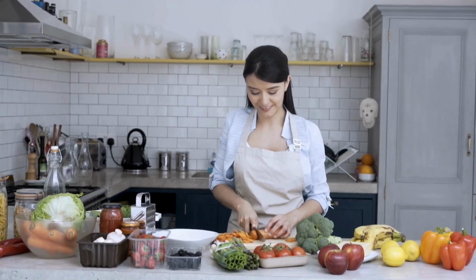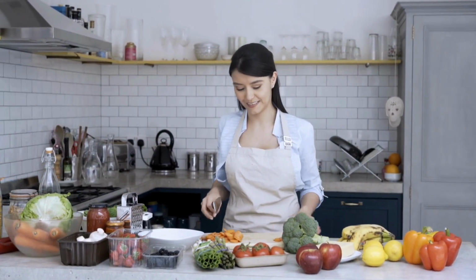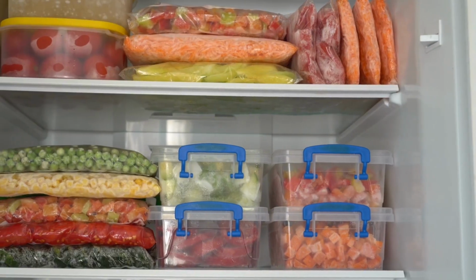Cooking in batches can save both time and money. Prepare larger quantities of meals and store them in the fridge or freezer for later use.